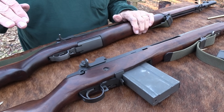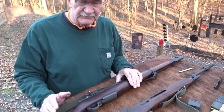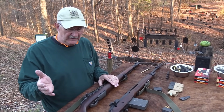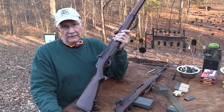Now, this was invented, of course, by John Garand. I'll pronounce his name correctly. His name was John Garand. I believe it was John C. Garand, but it's Garand. That's how he pronounced his name. He was Canadian. However, what does everybody call this rifle? Yeah, a Garand.